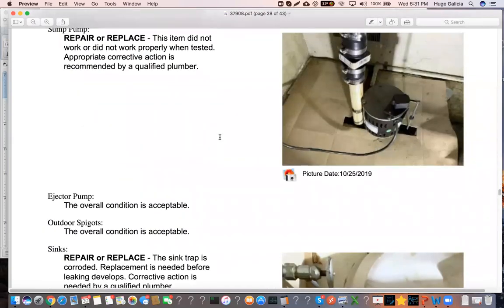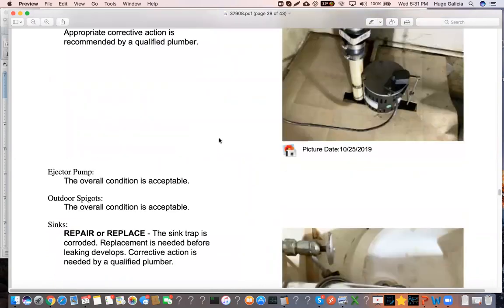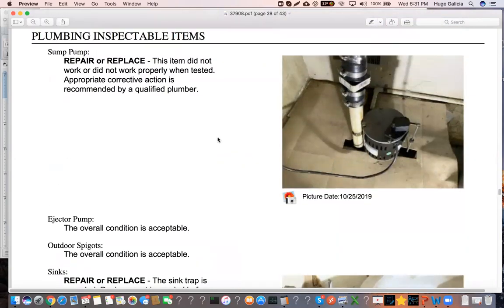Plumbing was in good shape. I believe this is the sump pump. It did work, but the bearings were shot in it. So when it did turn on, when I tested it, it squealed really, really loud. So I would recommend changing the sump pump.